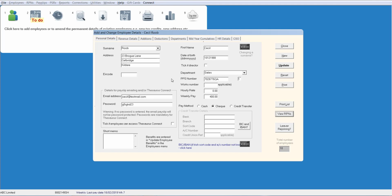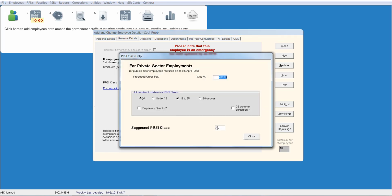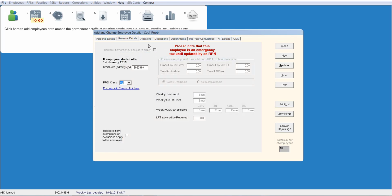Next, click into Revenue Details. The employee will automatically be placed on emergency tax until they are updated by an RPN. Enter the employee's start date in the field provided and select their PRSI class using the drop-down menu. If unsure of the PRSI class to apply, a help link is provided.